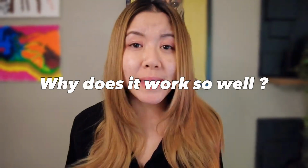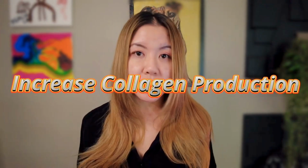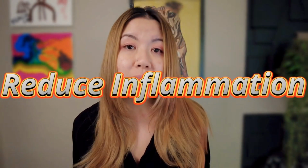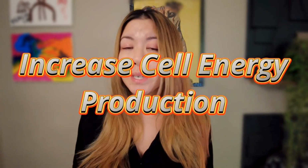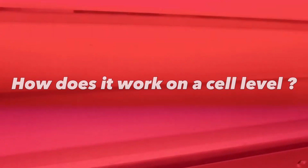So why does red light therapy work so well? Red light therapy increases blood flow in the body. It stimulates collagen production for all those who are looking to enhance your beauty and your skin tone. It reduces inflammation and increases cell energy production. So if you're like me, I want to know exactly how this works on a cellular level. What does red light therapy or near infrared light therapy do to our cells? So let's dive deeper into the understanding of red light therapy and why it is so effective.